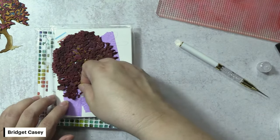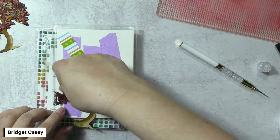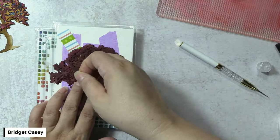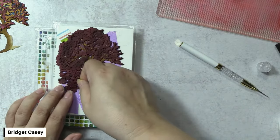I put it crooked. Now I can't figure it out. All right. Okay. You know what? Maybe this tree isn't going to have this piece. I don't know what I did. Okay. Oh, it's right here, I think.